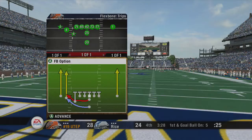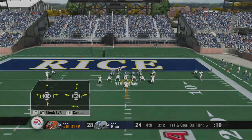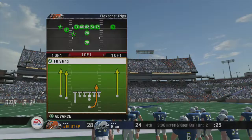UTEP is trying to make this a two-score game. Texas El Paso lines up with three receivers. The Miners audible to something else. There was some movement along the line. Let's get the call. UTEP, first down here, trying to make it a two-score game.